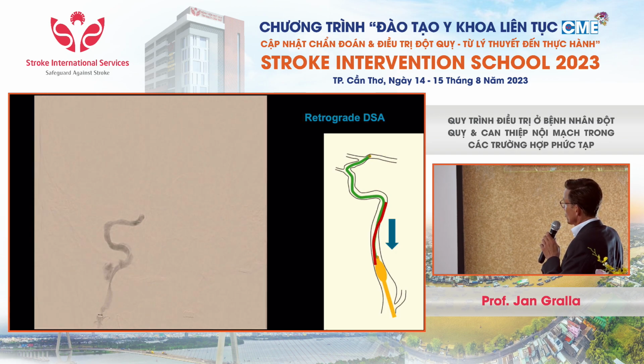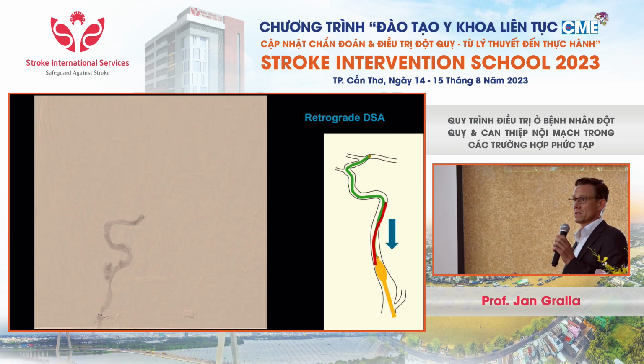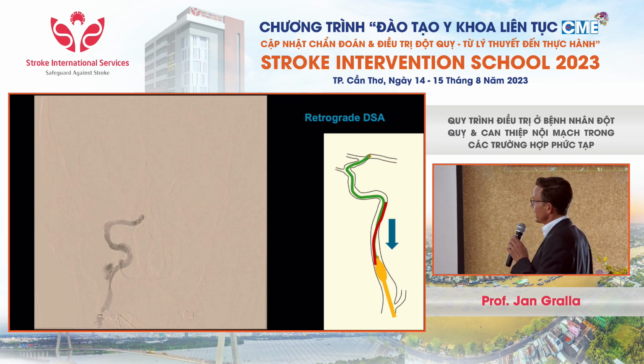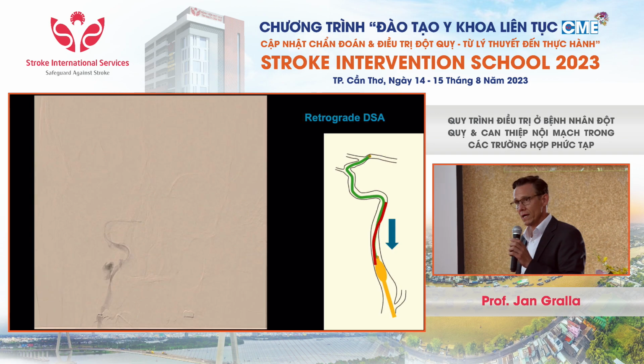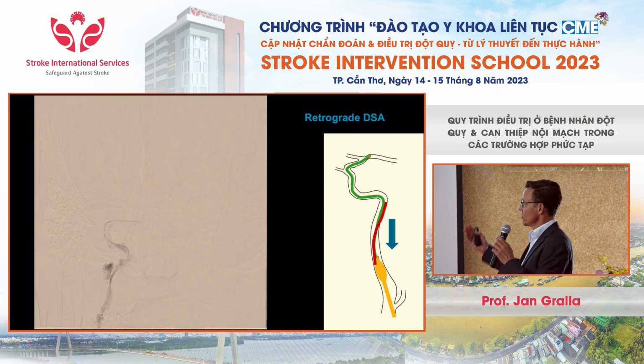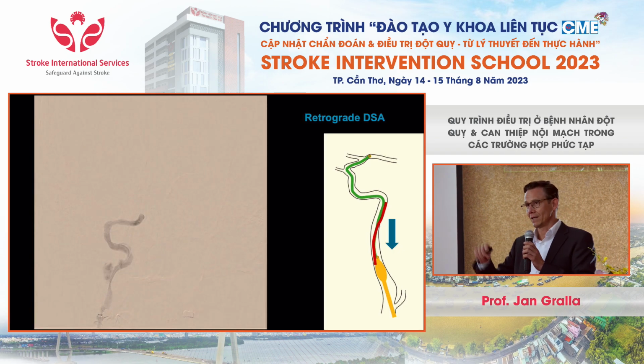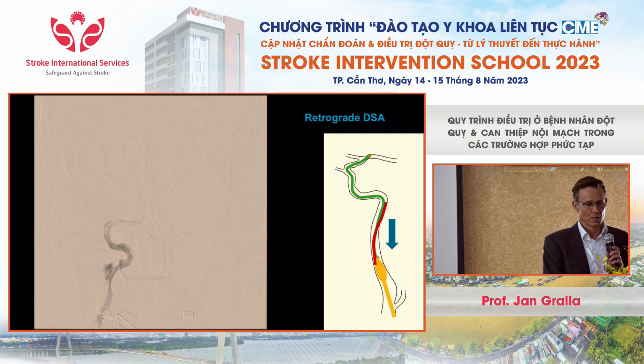So now you can illustrate the dissection, you can illustrate how it looks without the risk of having embolic events. And I think that's a very nice way of using balloons by having retrograde angiograms. So you don't take the risk of embolizing up again, you can illustrate something just by reversing the flow and showing the segment between the tip of your catheter and the tip of your balloon guide catheter.